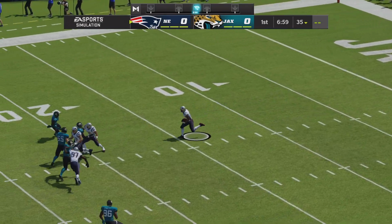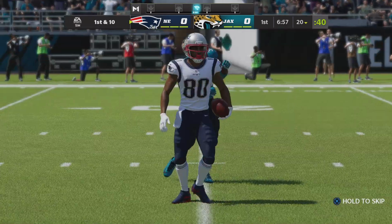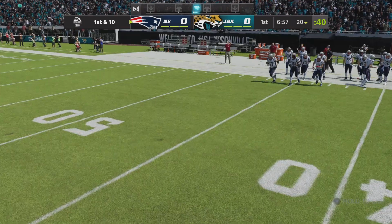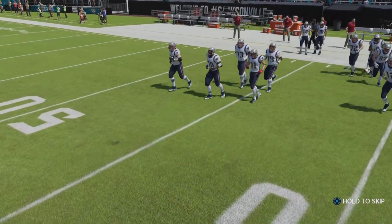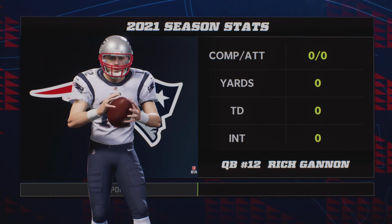Taking it about the 1. And he will make it to the 20-yard line and no further. So here come the Patriots now to take over on offense. And a glance here at their quarterback standing 6'3".